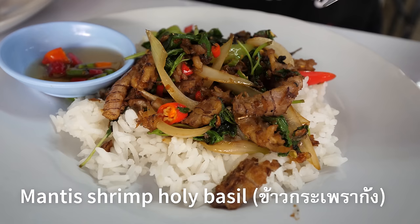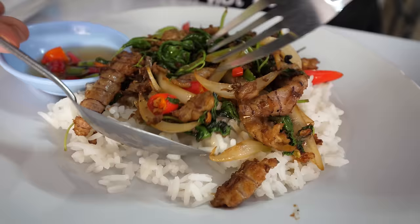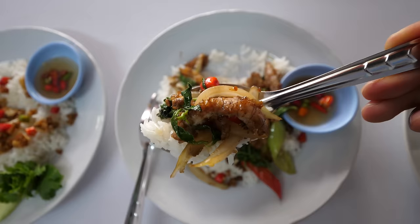Another dish that I'm very looking forward to trying. This one is pad gapao with gang, and pad gapao is stir-fried holy basil. You can get your choice of meat. This one though is with mantis prawns. So you can see these are mantis prawns. She added in garlic, some onions, and banana peppers. I've had gapao in almost every variation, but this will be a first for me with mantis prawns.